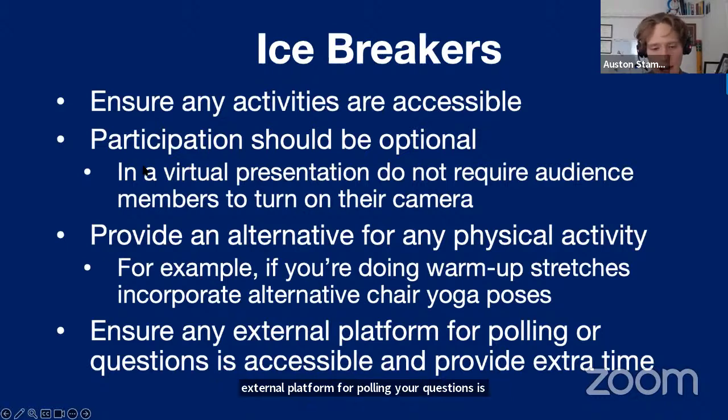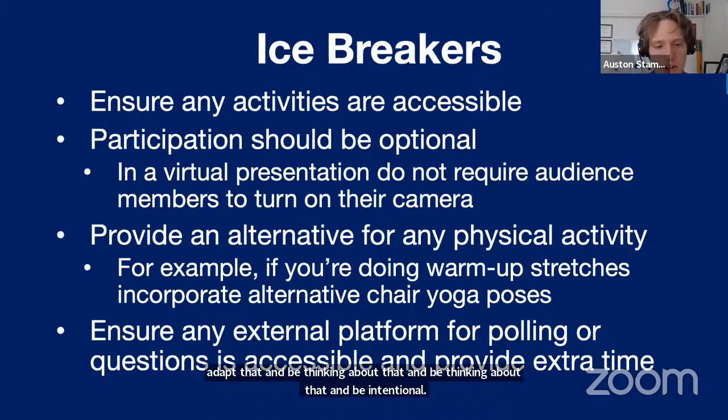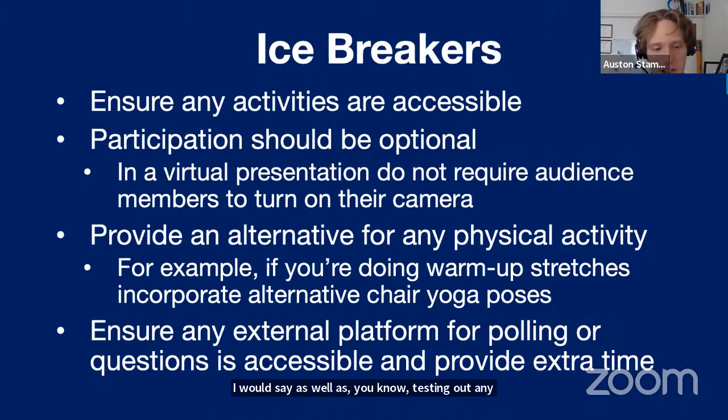So, the chair yoga, or if you're looking at physical activity, really be aware of how you're going to adapt that and be thinking about that and be intentional. I would say, as well as testing out any external platform if you're using polling or something else, and making sure that you screened it beforehand to ensure it's accessible.